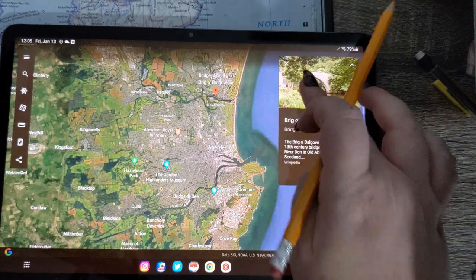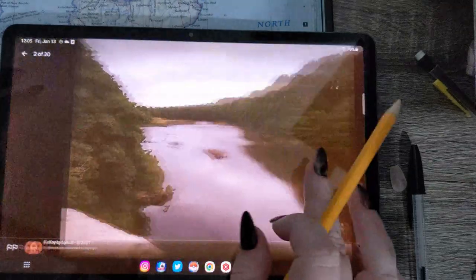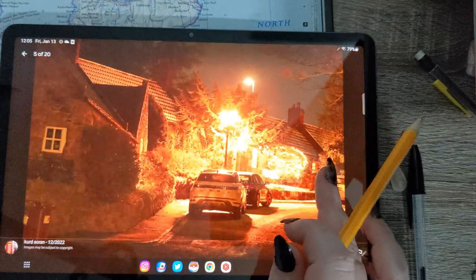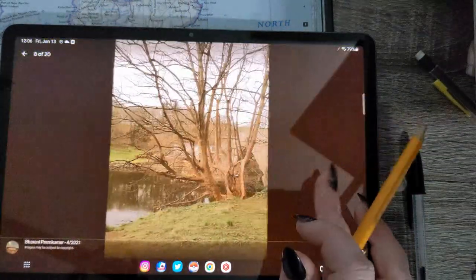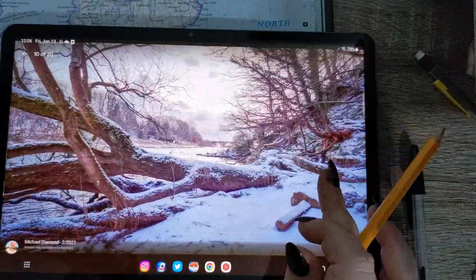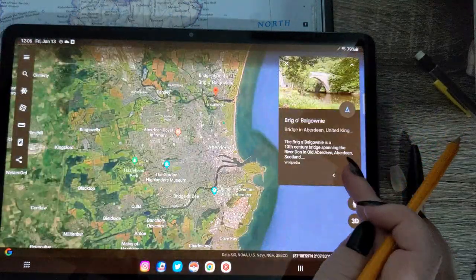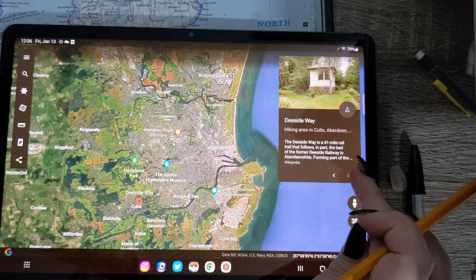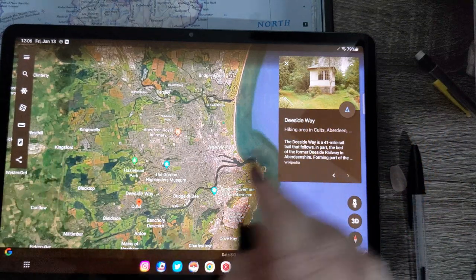Aberdeen Beach. This is the bridge. The Brig o' Balgownie. Very, very, very old bridge from, I want to say, the 1200s or 1100s or something like that. And it's very, very pretty, very kind of romantic as well. Oh, nice and snowy and pretty too. You can see it in all seasons. Lovely, lovely place. Let's see, ooh, a Teletubby garden there. Another little hiking area, but that's pretty much it.